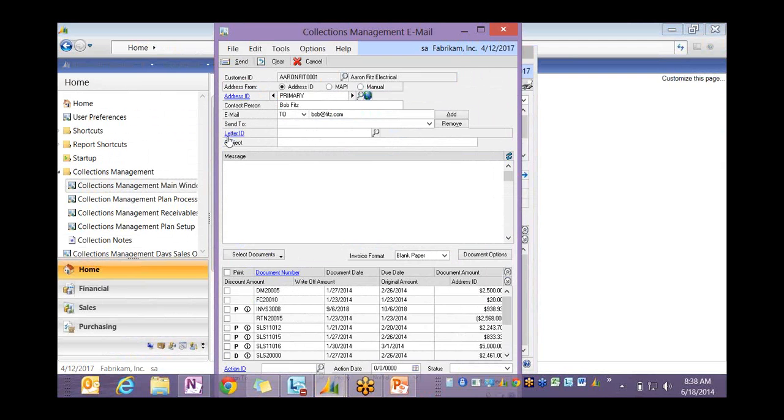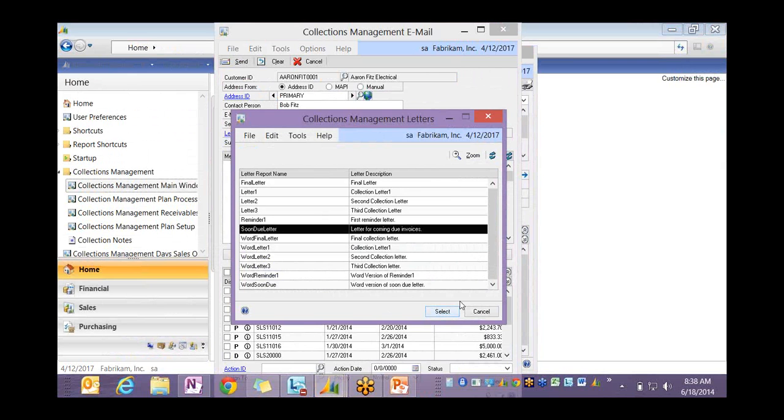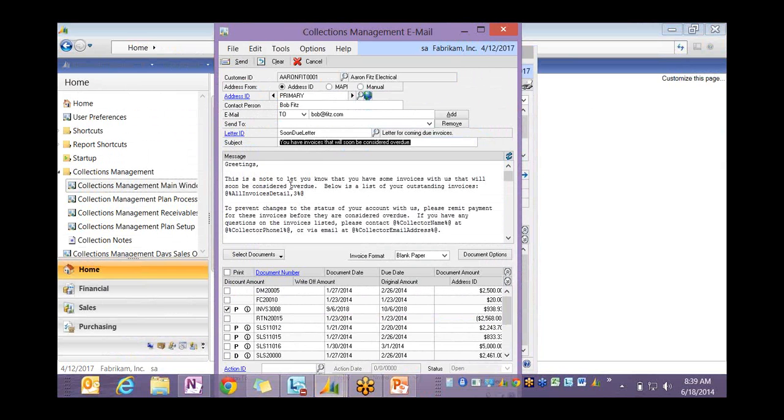Here is where I'm able to select a letter ID or the message template that I want to send to the customer. And as I mentioned, we do provide a number of these for you out of the box. You're able to come in and copy the ones that we provide if you like, by adding your own logo or maybe just tweaking some of the verbiage so it's a better fit for you. Or you can start from scratch and build your own letters as well. So if I wanted to send a coming soon email to them, I can select that template, and you can see that the subject line populates for me as well as the body of the invoice.